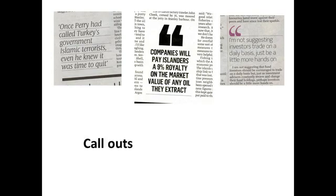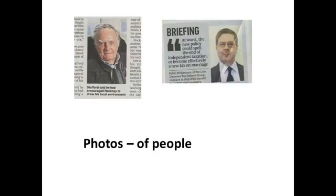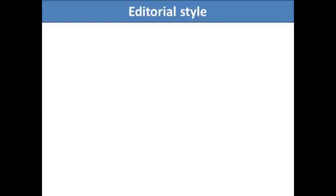Something else, of course, that editors use are photographs of real live humans. And sometimes they'll combine the two. So the photograph will be accompanying a call-out. And to give it that extra immediacy, the big quotation marks. What a marvelous opportunity then for you to add value to your client. If you can see from their website or from their printed literature that they tend to take a very pedestrian, text-heavy approach, why don't you suggest they adopt an editorial style? I'll show you an extreme example.